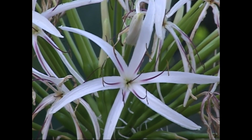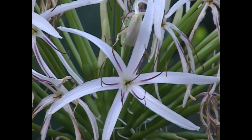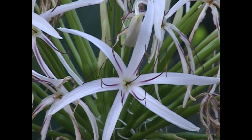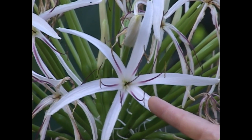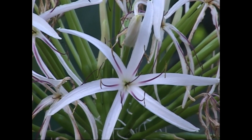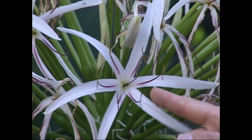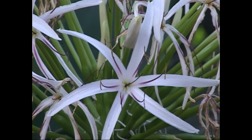Talking about sex organs, we have 1, 2, 3, 4, 5, 6 stamens. Remember, the stamen is made up of the anther, this long, skinny, yellowish part here, which produces the pollen, and the filament, this magenta-colored structure here. Then in the center here, we have this little shrinking violet thing.